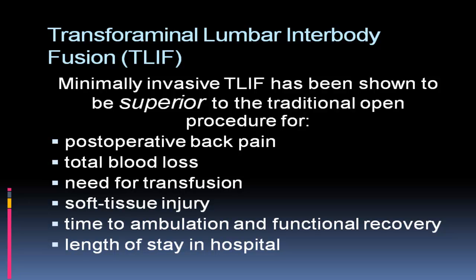One of the most common types of fusion surgeries is minimally invasive transforaminal lumbar interbody fusion, or TLIF. Minimally invasive TLIF has been shown to be superior to the traditional open procedure in terms of postoperative back pain, total blood loss, need for transfusion, time to ambulation, soft tissue injury, and functional recovery.